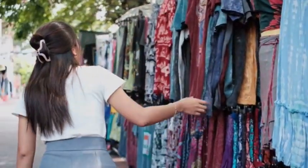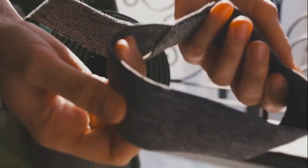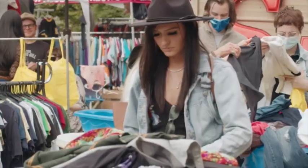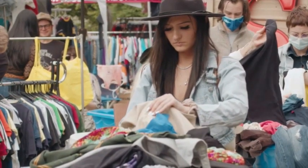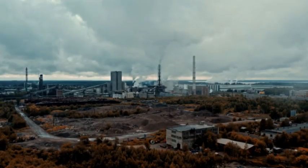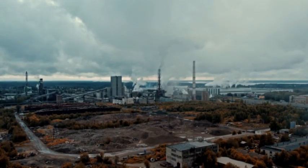Okay guys, so that's the lowdown on sustainable fashion. I know it can seem like a lot to think about, but honestly, even making small changes can make a big difference. Whether it's shopping more consciously, supporting eco-friendly brands, or thrifting like a pro, every little bit counts. Remember, fashion should be fun and expressive, but it's also important to be mindful of the impact our choices have on the planet and the people who make our clothes.